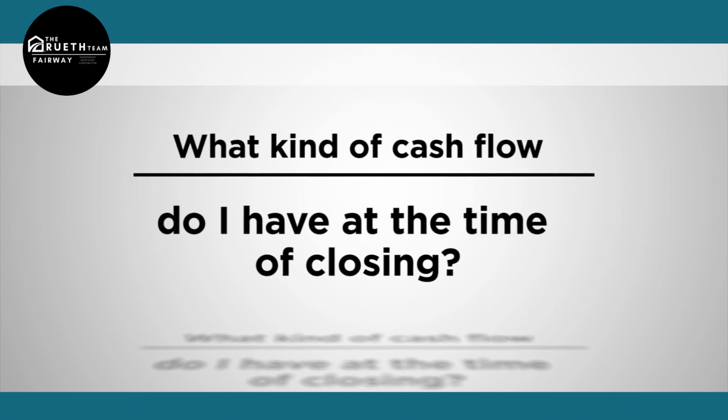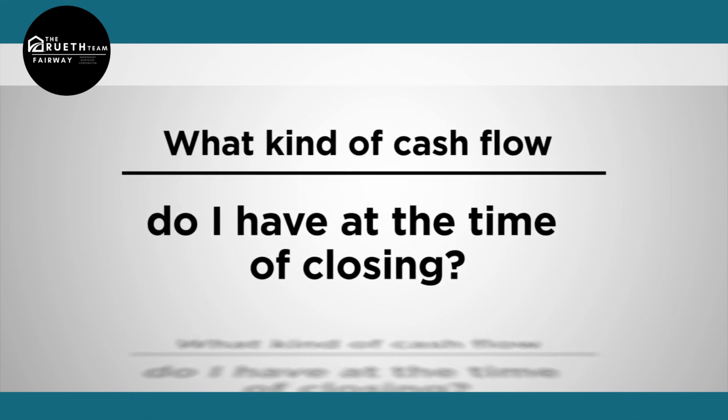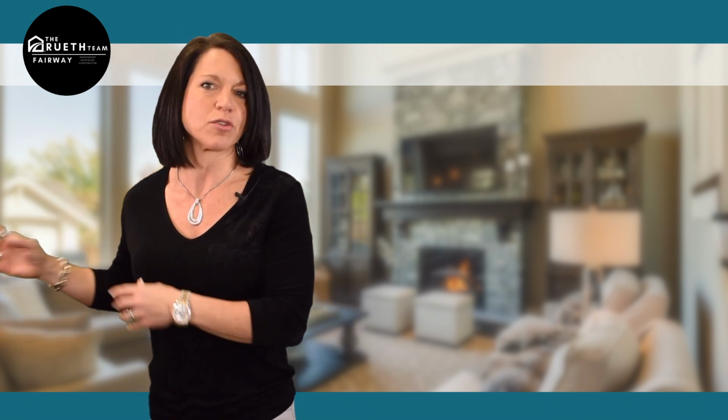What kind of cash flow do I have at the time of closing? And is that the best use of my cash? Can I make more money elsewhere in other investments? Can I make more than 4.25 if I take that money and place it in another investment?